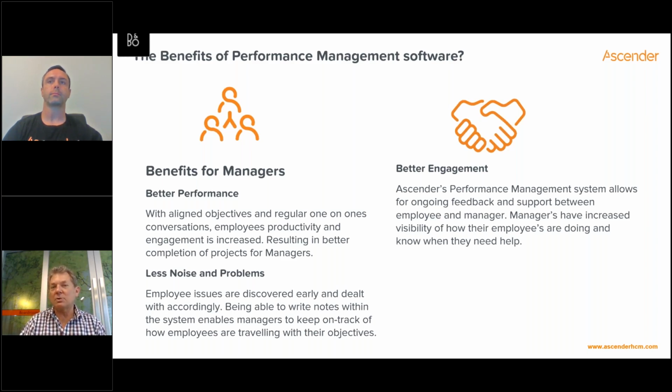Again, the focus means we're talking on what's important, less background noise, less issues. There's evidence that when these processes are put in place that a lot of the issues disappear because we're dealing with them at that point in time rather than waiting to deal with them in 6 months' time where they become a massive issue. And of course, engagement goes hand in hand with that too, as we mentioned earlier.